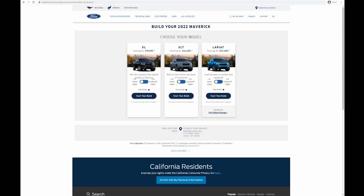So recently, Ford announced the 2022 Maverick, and they finally put up the build page where you can customize your potential Maverick, see some of the options and prices, and submit a reservation. I've been seeing a lot of people put together their ideal build for the Maverick, so I thought I would do the same thing and talk through some of the reasons behind the choices that I made. So we'll jump right into it.